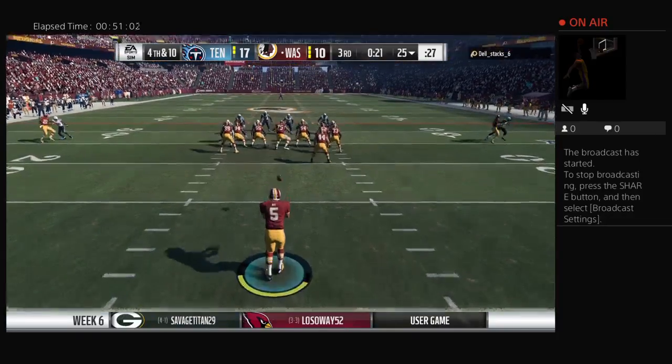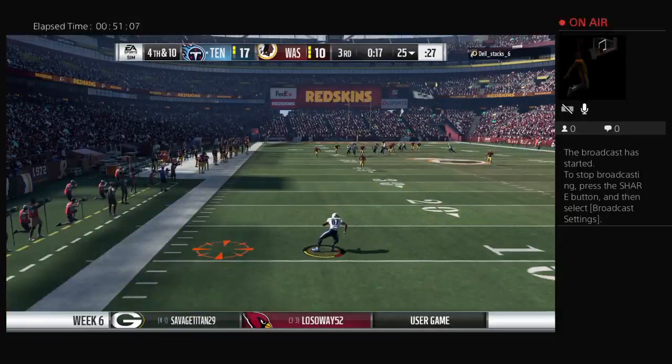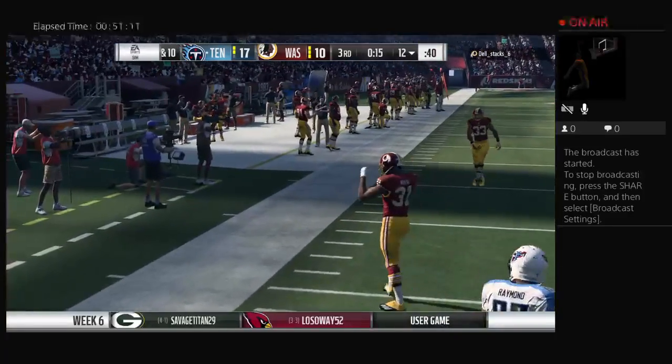Elsewhere, a third-quarter score from NRG Stadium in Houston. Now, you saw the score at the bottom of your screen a moment ago. We got a good one going on there. We'll keep you updated on that one as it progresses.